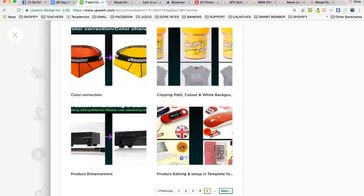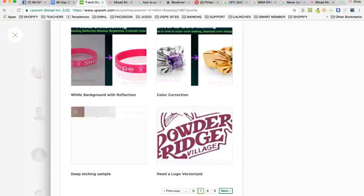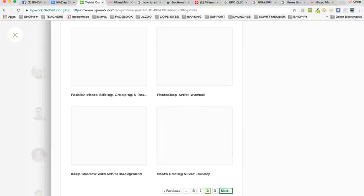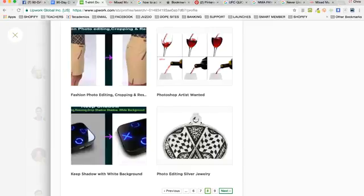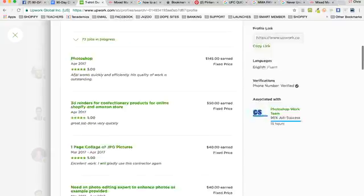Same thing, you can come in here, they do product enhancement, color correction. They can do a lot. Product enhancement, maybe they can look at product retouching, so they can basically help improve any of the photos you have to make your photos of Shopify products better. So do you see how you have the ability to look here and find really cool stuff? That's the potential that exists.